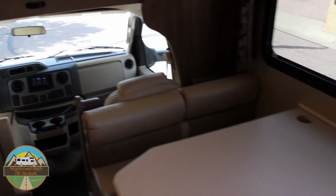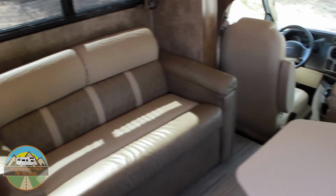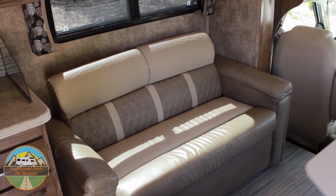Here is the hydraulic dinette that folds down into a twin bed. The jackknife sofa, which lays down into a flat bed, is located right behind the driver's seat.